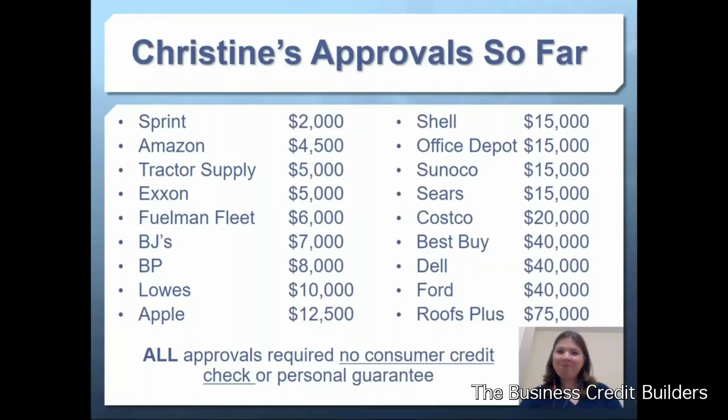She actually is getting her vehicle without the personal guarantee, without the personal credit check. Got that through Ford and got approved for 40. She's even got a roofing account with an individual limit of 75,000. These are all individual limit credit accounts. No consumer credit check was required for approval.